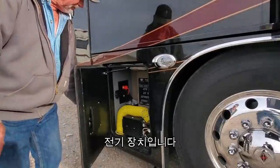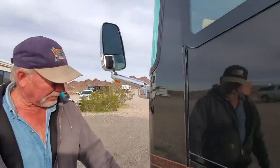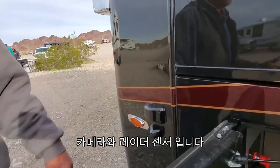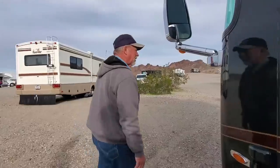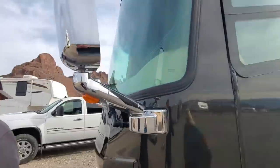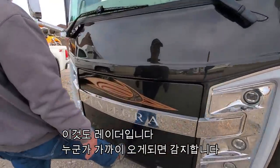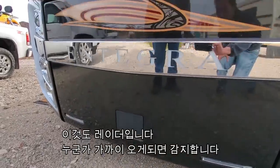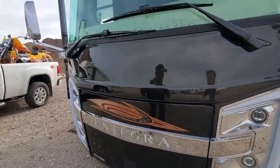This electricity. And then this is the axle camera. These here just sit. They're radar. That's got radar here too. This is radar, so it watches if you're too close to somebody.